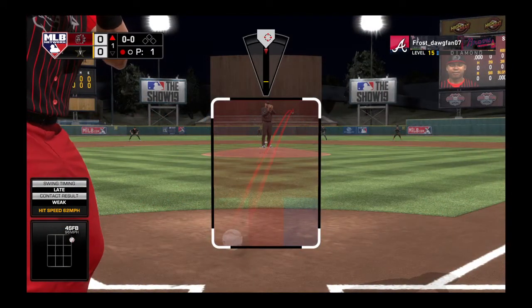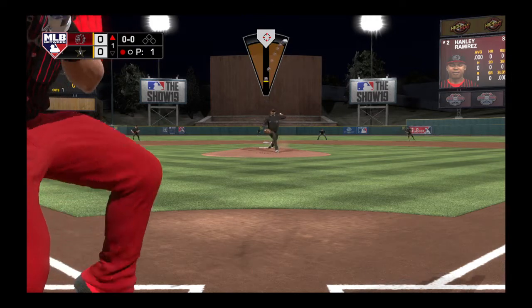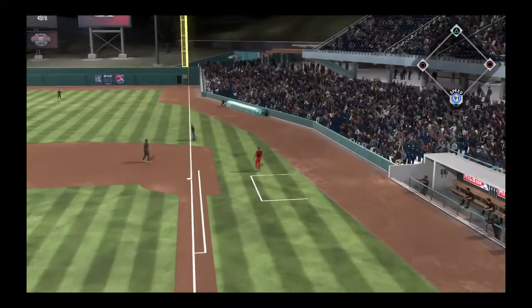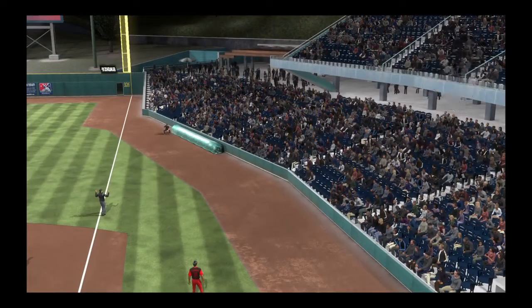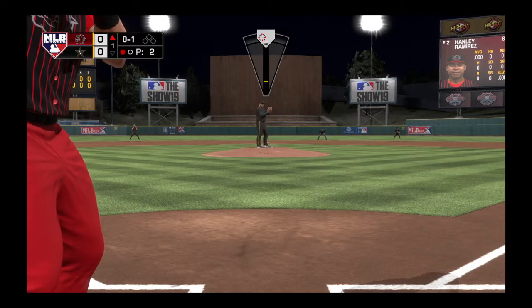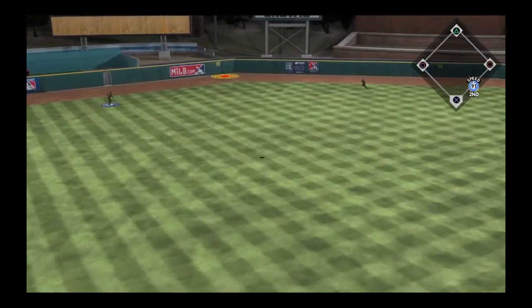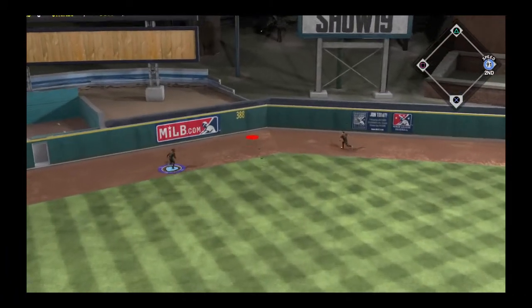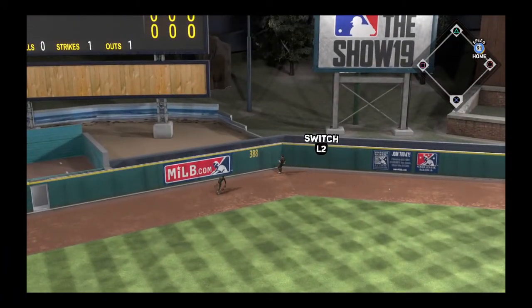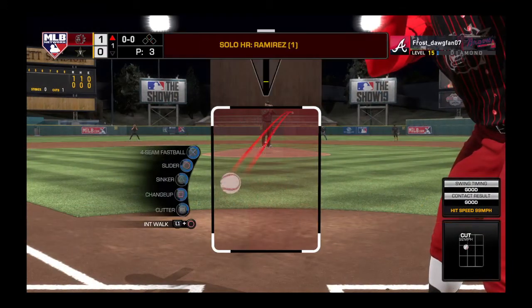Striding into the box, Hanley Ramirez, as he'll get his first opportunity in this one. Strike one to start the at bat. Bases are empty, one man out. Hit high and deep out there to left center field. Back goes Trout, still going back. Oh my, it's gone! Santa Maria!